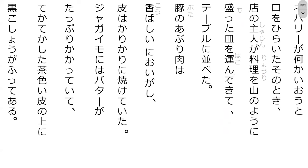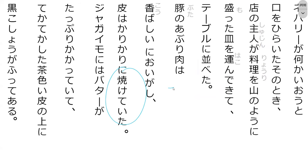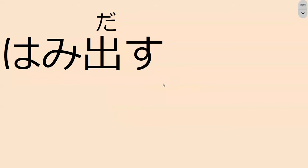Okay, this is a kanji check. Do you remember how this guy's read? Narabe. Perfect. And the guy on the top? Mise. Perfect. And this guy? Kakeru. It's not kakeru, but it does have to do with cooking. This is yakeru. To cook something.